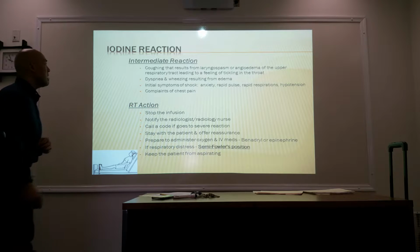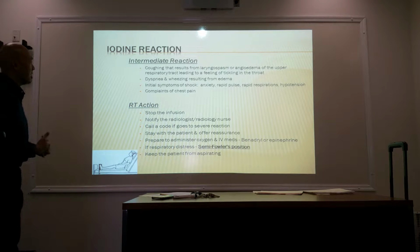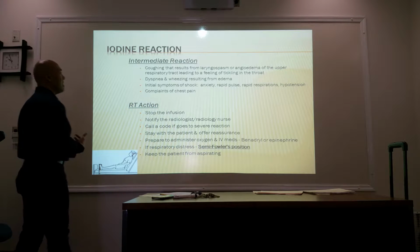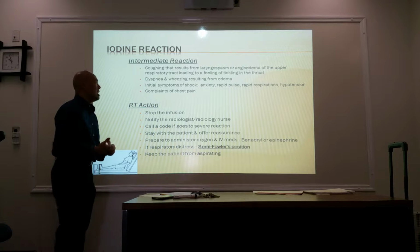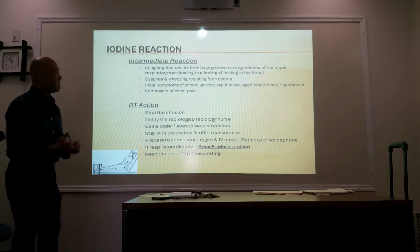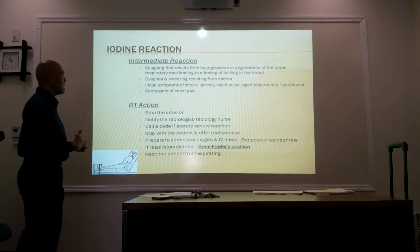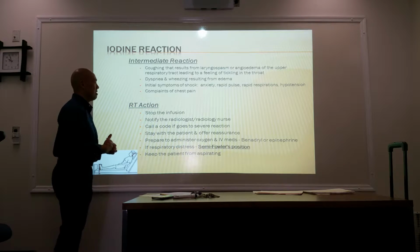Here's your intermediate or moderate reaction. Coughing that results from laryngospasm and angioedema of the upper respiratory tract, leading to a feeling of tickling in the throat. Dyspnea, difficulty breathing, and wheezing resulting from edema. The initial symptoms of shock include anxiety, rapid pulse, rapid respiration, hypotension, and complaints of chest pains. Right?